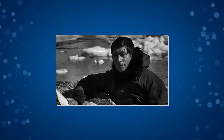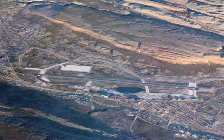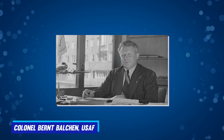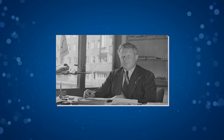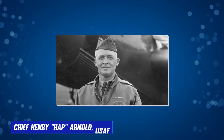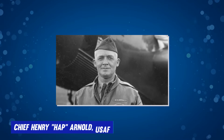Knud Rasmussen was the first to see that the Pituffik Plain would be the perfect location for an airport. USAAF Colonel Bernt Balchen, who built Sondrestrom Air Base, agreed with Rasmussen's idea. To secure the spot, Balchen flew 2 planes to Thule on August 24, 1942, and then wrote a report supporting the idea of an Air Force Base to USAAF Chief Henry Hap Arnold.